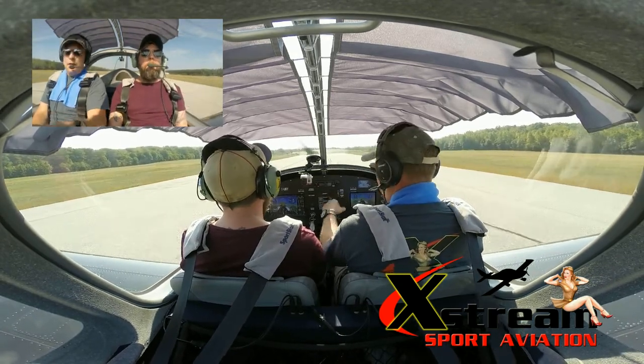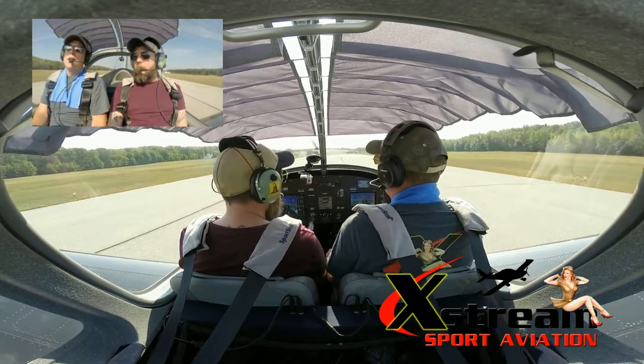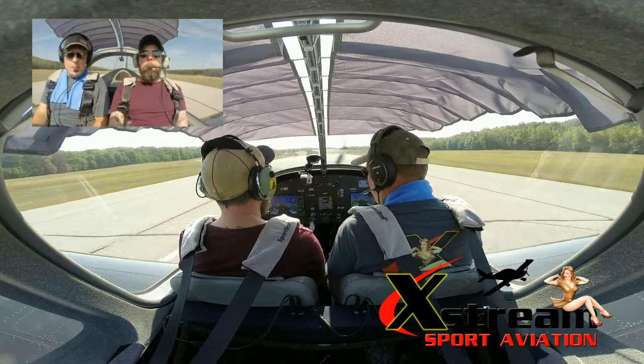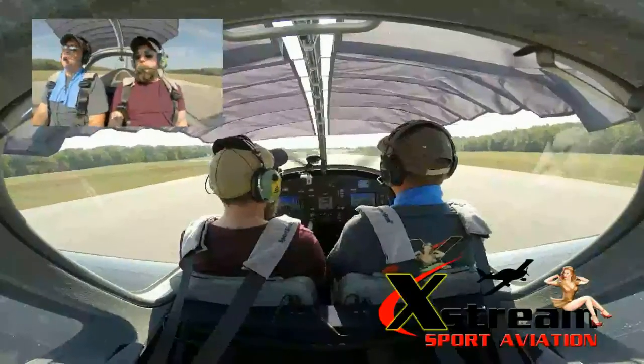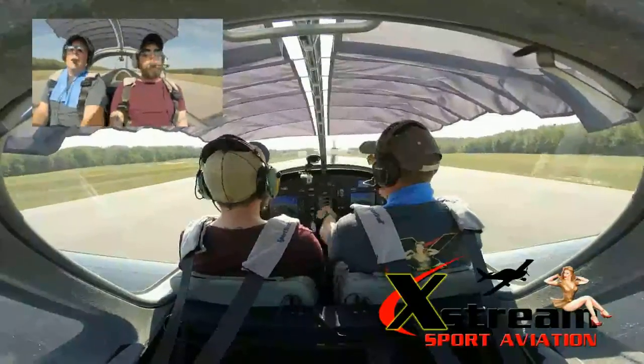Now the cool thing is this is my flaps down here. Okay. So this lever I'm going to need to reach at the beginning of the flight and at the end of the flight. Other than that, it's going to be in the down position. I don't need to use it.